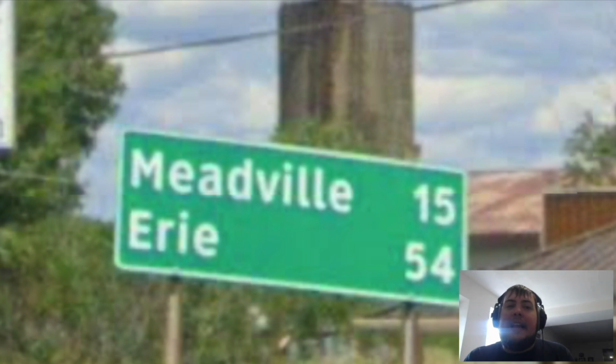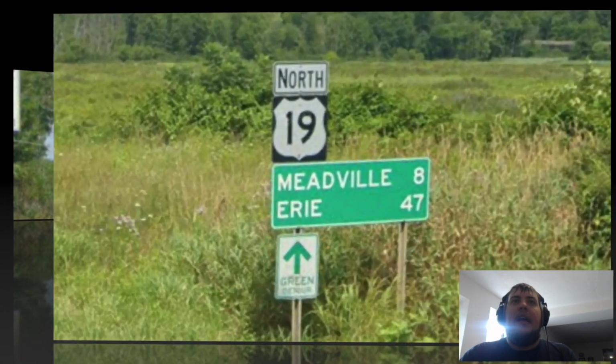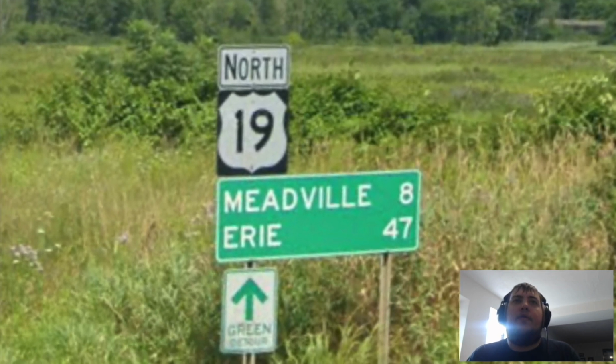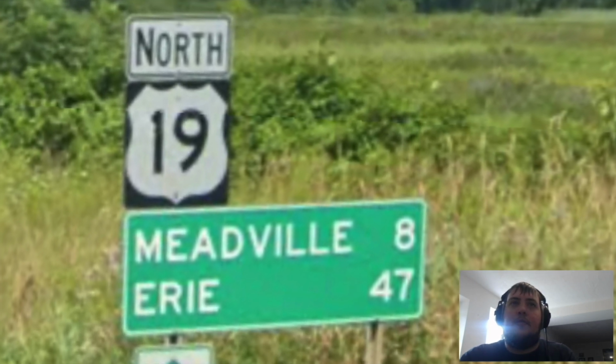Wow! That is awesome, and certainly a rare one. I really, really like this mileage sign. That is cool that we get Erie from this far away. And that continues to hold up at this mileage sign too, where Meadville is now only 8 miles away, and Erie is still on the bottom line at 47 miles away. So that is really cool.